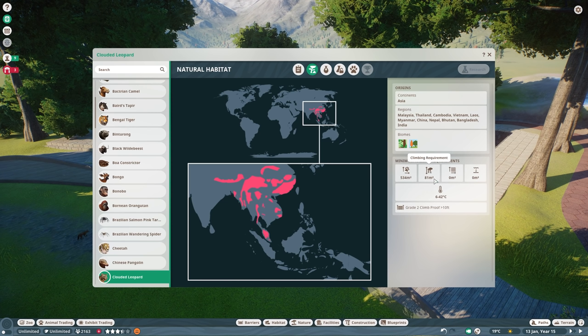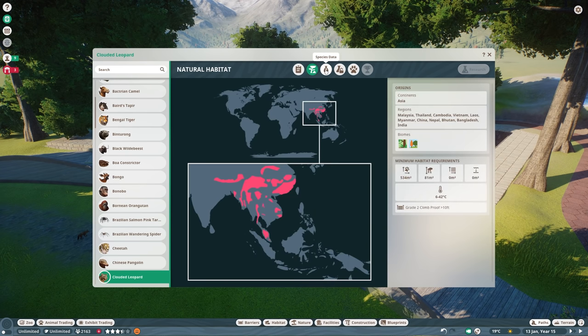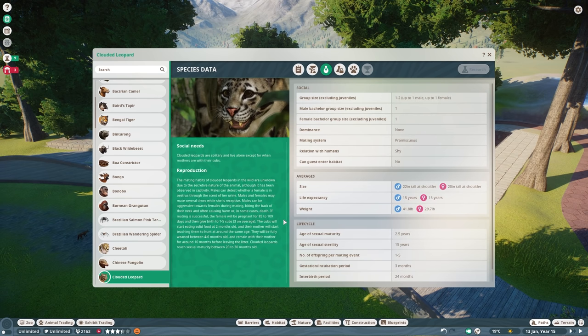Now 81 meters squared is the climbing requirement. Like I was saying earlier, I'm a little nervous about that. I'm not sure exactly how well that's going to work out. If it's going to work out, hopefully it will be fine. And of course, temperature requirements, I think will be okay. We haven't had real temperature issues at all throughout this entire showcase, so I think we'll be fine here as well. Species data. Well, that's everything over here. Yep, I really hope they're not able to jump across this little pool of theirs.